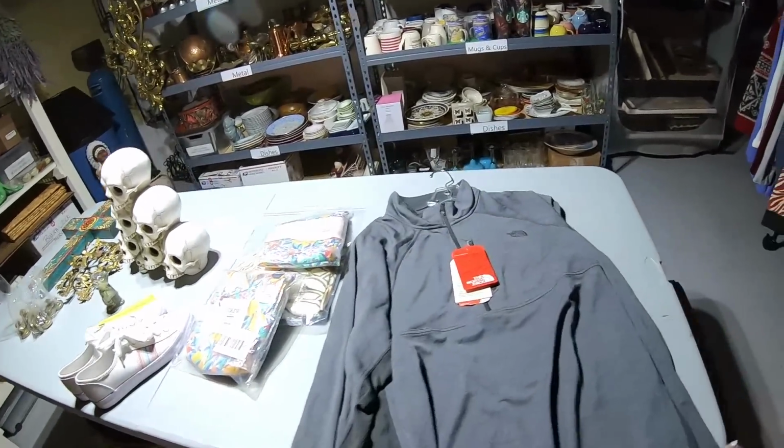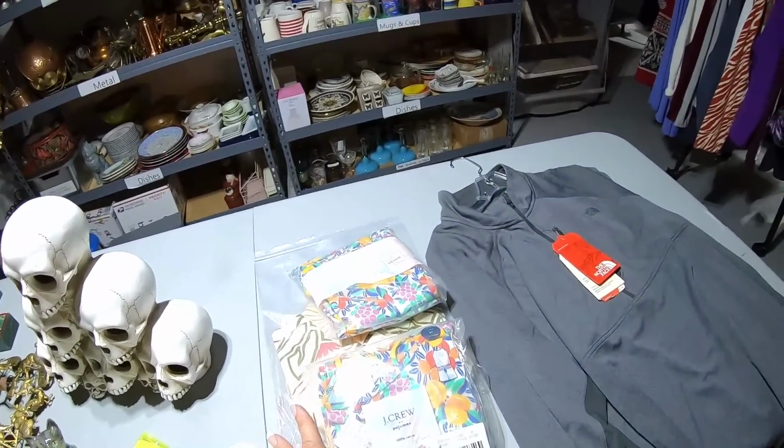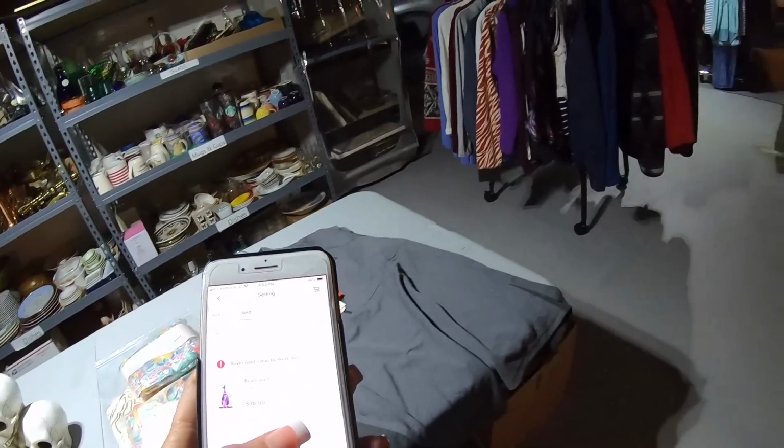All right, back to the J. Crew pajamas. What did I pay for these? I'm thinking I either paid $3 or $4 something, and $20.25 they sold for. Next up is a Sakkas.